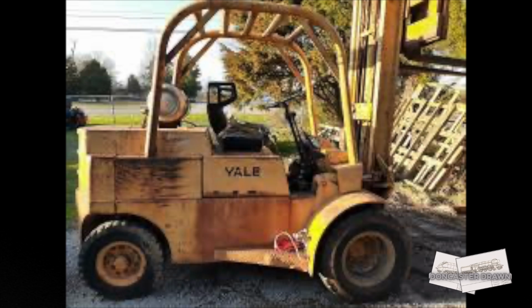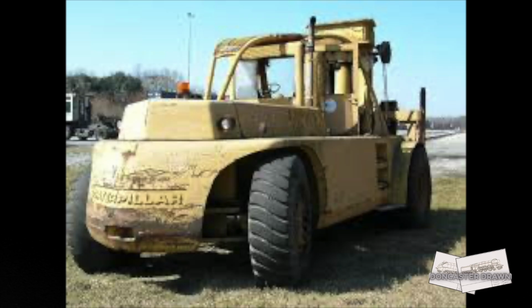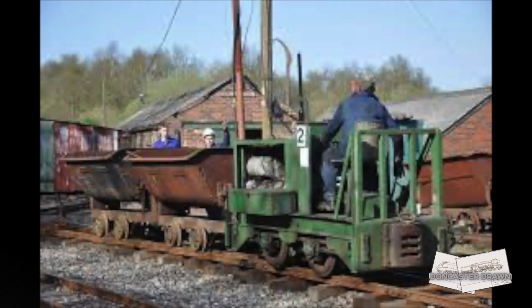Instead of using narrow-gauge railway engines, forklifts and small loaders would take their places. By 1987, the company was forced to close, citing lack of work. Although the company was consigned to history, a few locomotives do survive. Because of their small size, they are a restoration dream.